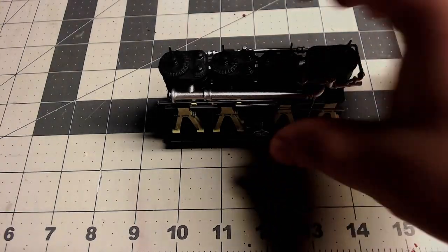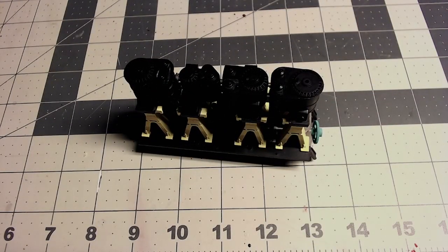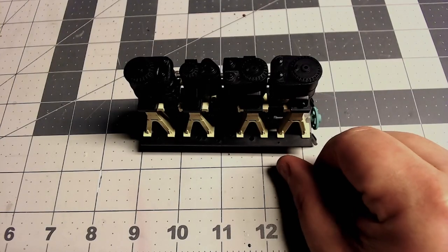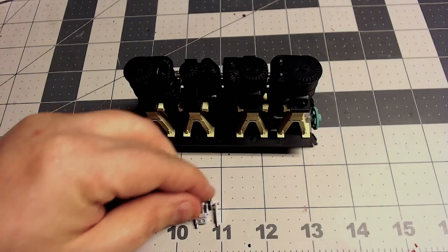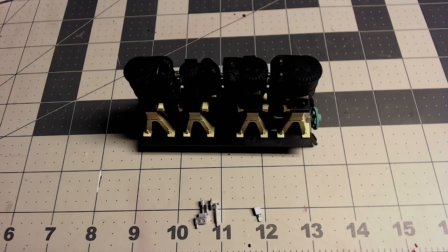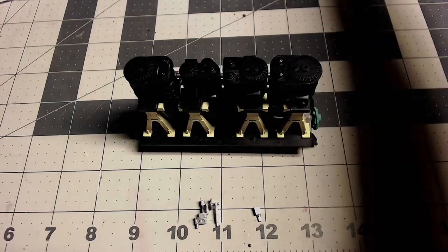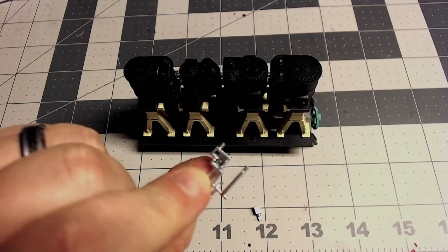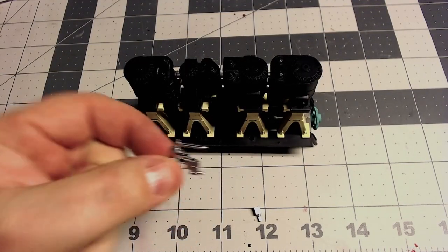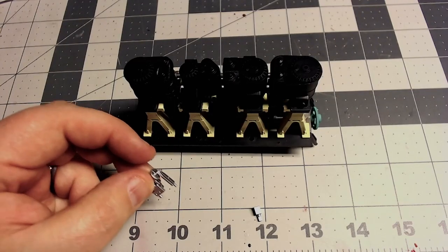So let's put this engine aside for the time being, and bring over our incomplete engine. Now, as you can imagine, we're going to be doing everything on the opposite side, but we're going to do the same things. First we're going to start off with these two parts right here. They are directional. They do have a D indentation, so they can only go in one way. Obviously, you'll have two sides, one that looks like that, and one that's like this. It's this side that's going to stick out, because this is the less detailed side that you don't really want to see.